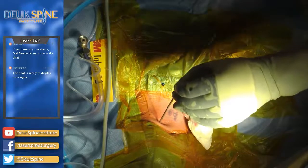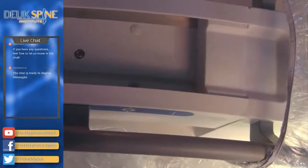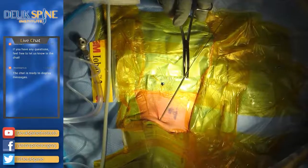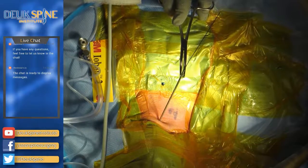So we're using x-rays to navigate to where I want to be in the spine, which is the C5-6 disc herniation. That's perfect. We're right in the middle. You can see the spinous process right above the tip of the dilator, and of course below the dilator as well. So we're right in the middle at the anterior longitudinal ligament before I enter the disc. Okay? And we are pulsing.